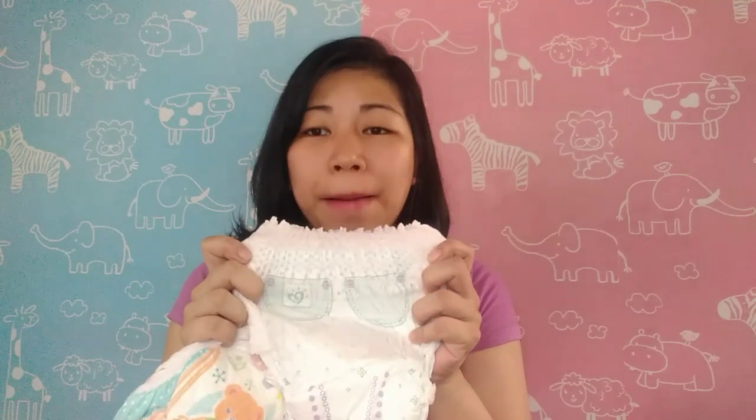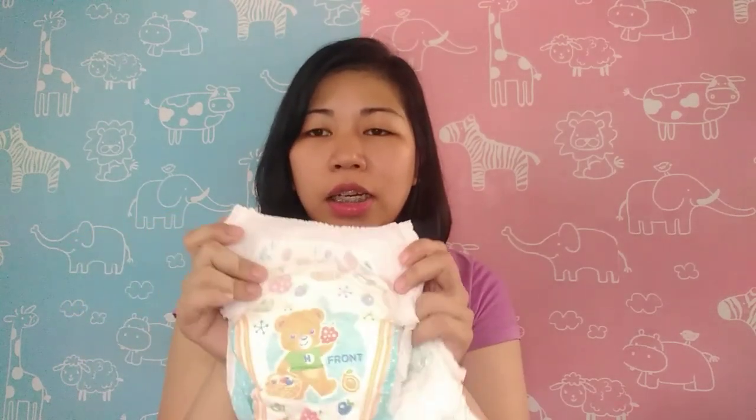Next is stretchability. So, dahil nga pants itong diaper na to, they do have a waistband, pero stretchable naman siya. But, if you will notice, mas mataas ang waistband ni Pampers kaysa kay Huggies. Pero it's almost the same, parehong stretchable.